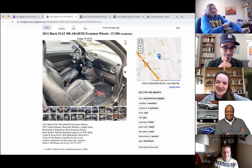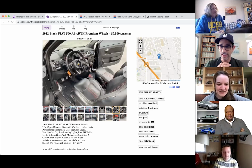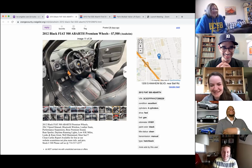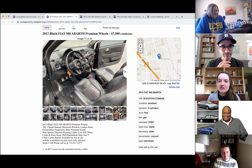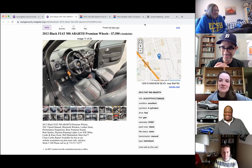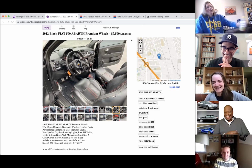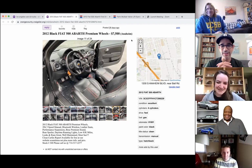Wait a second. This car has a stock number, so I assume it's at a dealership. Jonathan, they had a recall on the eczema Fiat. Well, then it's been fixed and the problem solved. I would just like to say, Car and Driver called this car when it was new the Cinquecento we've been waiting for. Who wrote the story? Tony Swan. Oh, here we go. Well, these are fun. These are very fun.